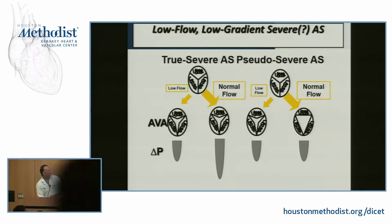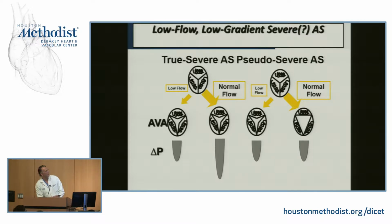So here are 2 cases, both at baseline look the same. This is a cartoon of an aortic valve. And there's one that's classified as low flow, and then here's one we're going to end up classifying as pseudo. So what we see here is when the valve is in systole, it opens. And when you give dobutamine, it's still not fully opening, and the velocity, that Doppler we looked at across the aortic valve, actually increased. So this is true aortic stenosis.